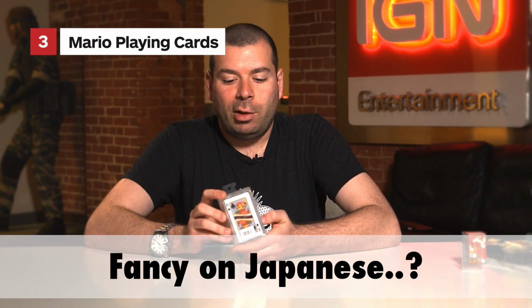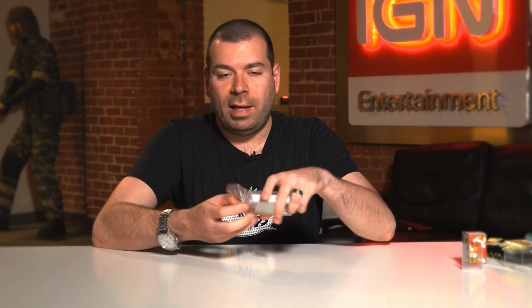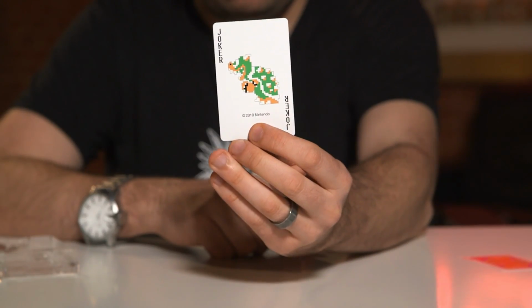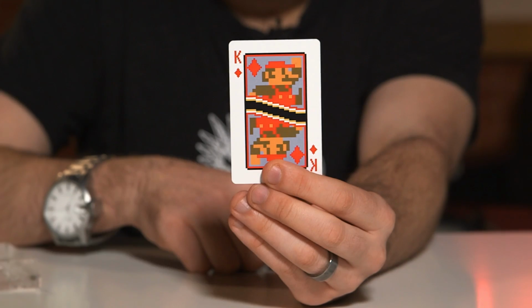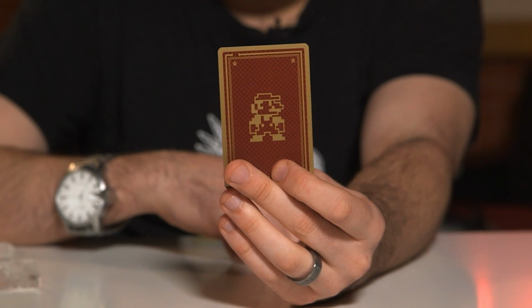Now, if you're not too fancy on Japanese and you don't like using tiny little playing cards, your best bet is to use these official fancy schmancy gold, kind of more traditional Mario playing cards. So there's some really cool art here, like Bowser is the Joker. It's all pixel art based. Every single thing you see has classic Mario from NES sprites all over it, and the backs are all really gold and shiny.